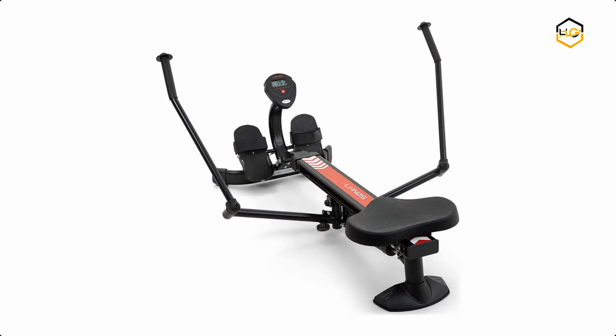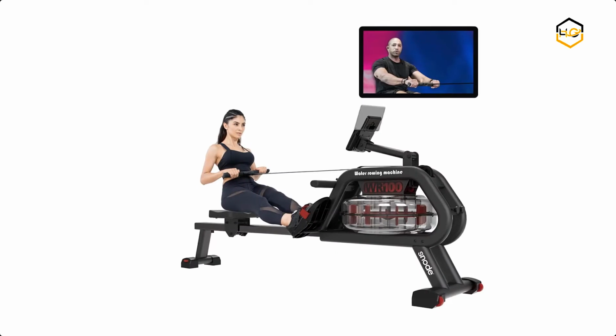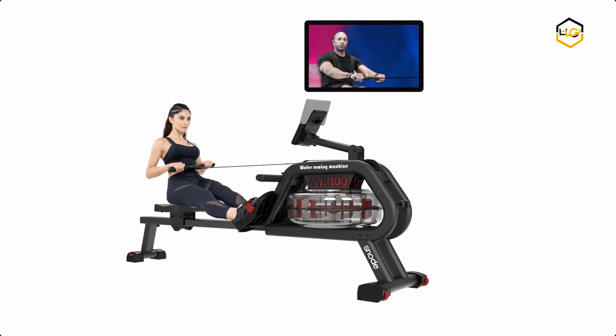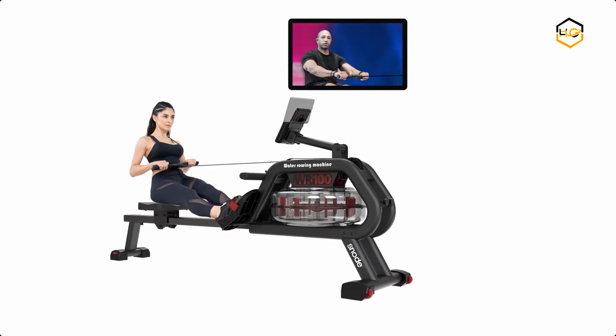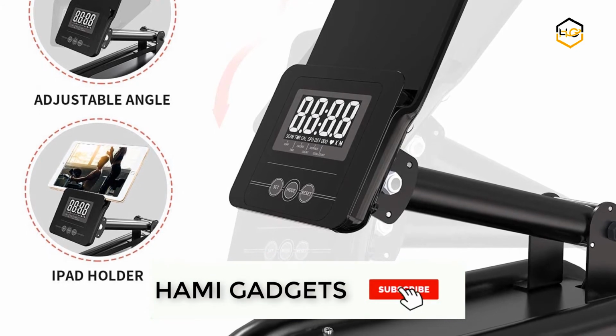Also, pivoting foot plates with safety straps come with 2 strap positions, which will secure any size feet. At number 3 we have Snow Rowing Machine. The adjustable pedal is suitable for different feet, whether you are big feet or small feet, whether you are a man or a woman. And its straps have good stability. It will be safer during exercise.